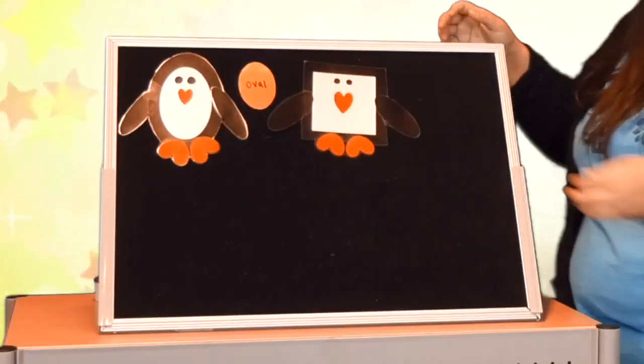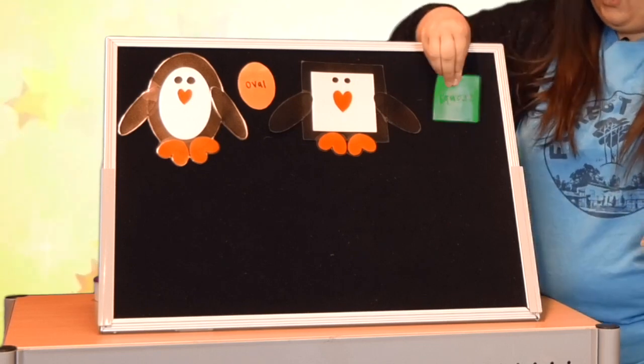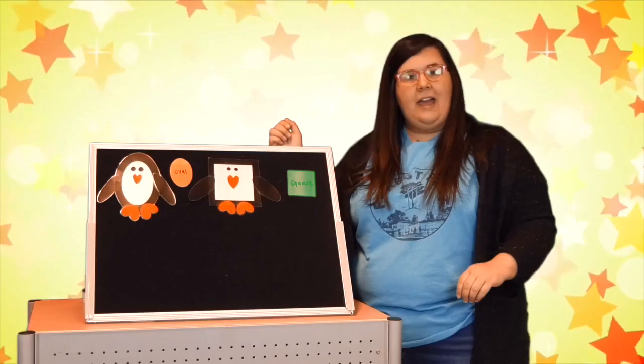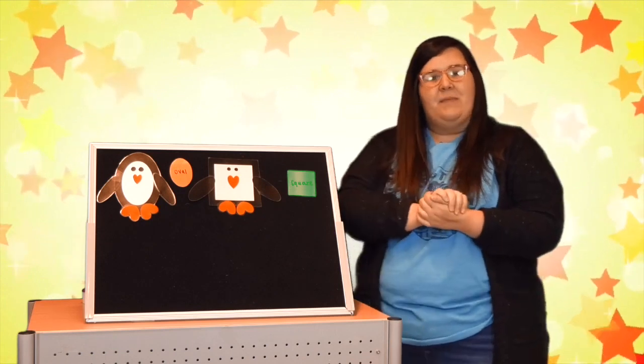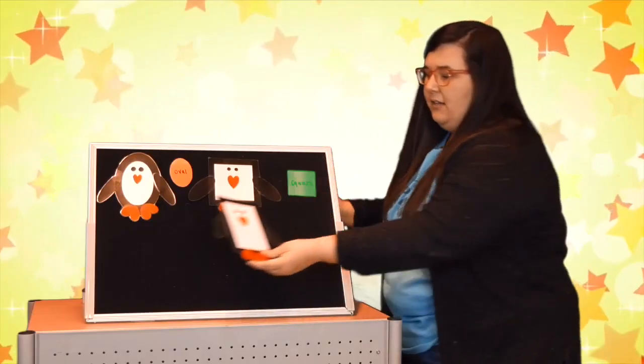Let's think. Is this penguin the shape of a square? I think so. Good job. All right, here's another one. I'm a little penguin. Look at me. Can you tell me what shape you see?